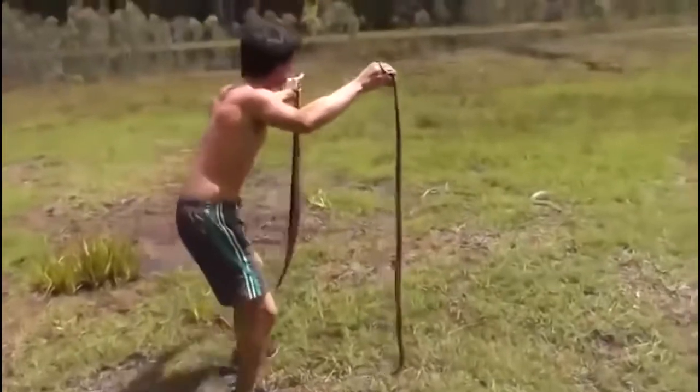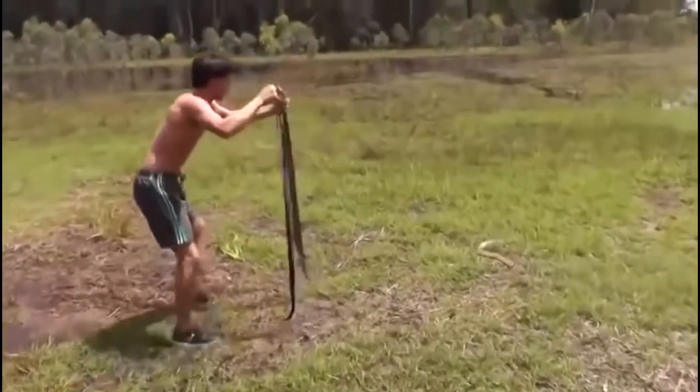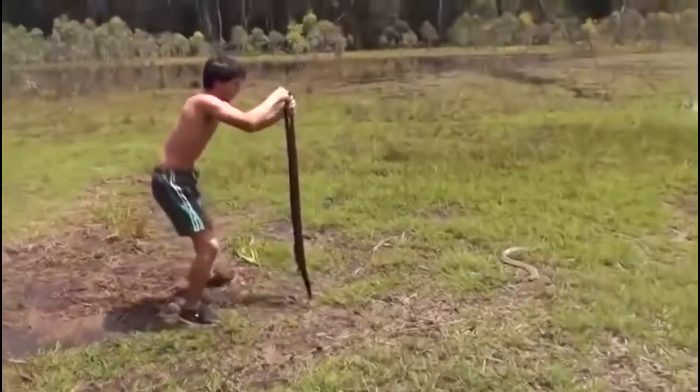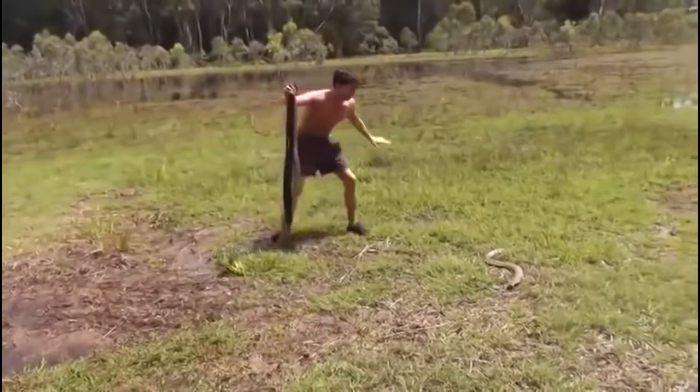Be careful, because this guy here is actually the 4th most venomous snake in the world, and he's probably not as quick moving as the blacks. Let me just rearrange. Yeah, he's just flattening his neck out.